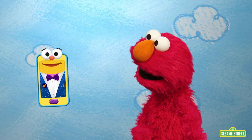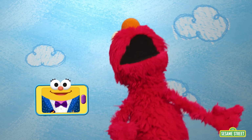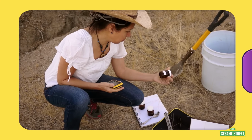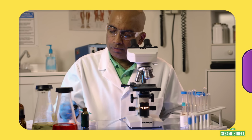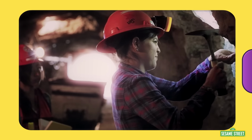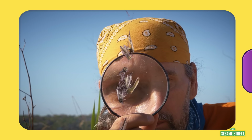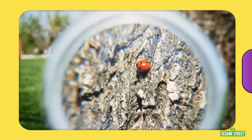Well, what do we do to learn something new? We look it up! Researching scientists. Here we go. A scientist is someone who observes, questions, and investigates to find out more about something. There are all different kinds of scientists, like geologists, who study rocks and use tools like hammers to collect and learn more about them. Entomologists study insects, and they use magnifying glasses to get a closer look.